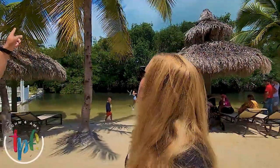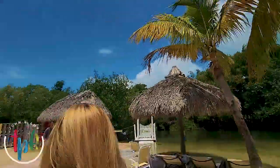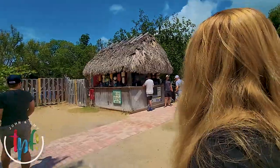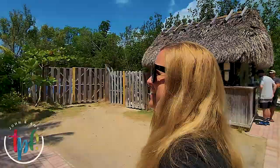And coconuts in their natural habitat. Yeah, there are coconuts in their natural habitat right up there. And there's an ample supply of seagulls. Yes, they said they're free if you want one. We can take them home with us.